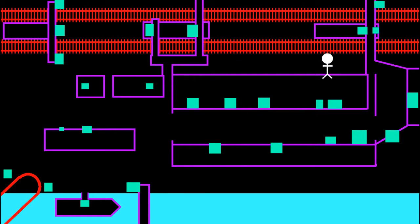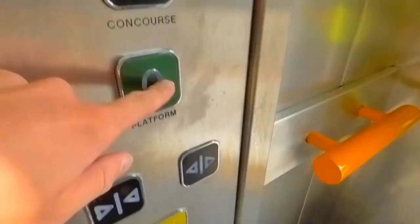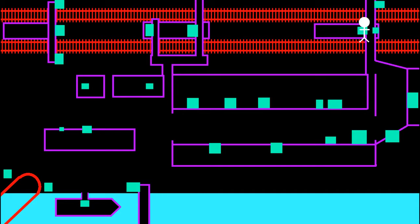This is XL, and it's lifts all the time. First, we go along to XL East Station, which is Prince Regent, and along to a lift there. Please mind the doors. Doors closing. Going down. Platform level. Doors opening. And now we go along to another lift at Prince Regent.